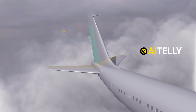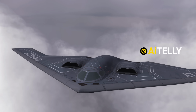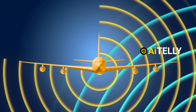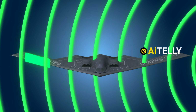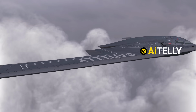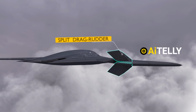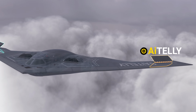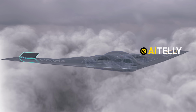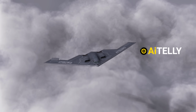Let's look at how the B-2 Spirit avoids radar. Unlike normal planes that use rudders and elevators to steer, the B-2 has no vertical stabilizers. This is because any vertical structure would reflect radar waves, which is why they had to design it without a vertical stabilizer or rudder at the rear. Instead, they use this technique of split drag rudders to provide directional stability and control in a flying wing aircraft. But there is a catch. As opposed to conventional rudders, the control efficiency of split drag rudders is typically low for small deflection angles. That is why the B-2 Spirit turns very slowly compared to other military planes.